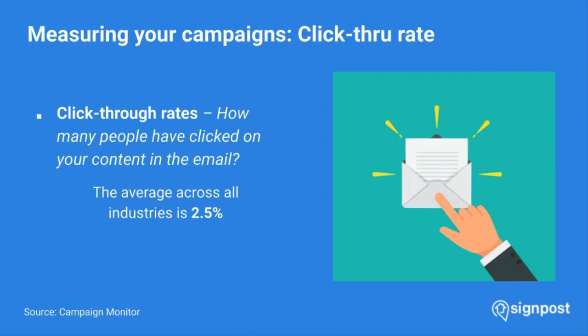Next, click-through rates: how many people have actually clicked through to your website or engaged with your content in some other way in the email? Expect an average of 2.5%. It seems low, but that's across all industries, of course. If you're punching above this, that is awesome. You've got a great list.